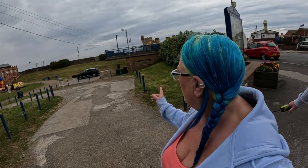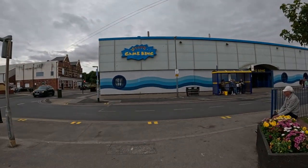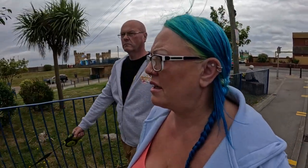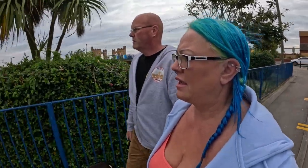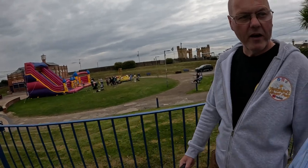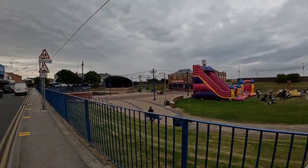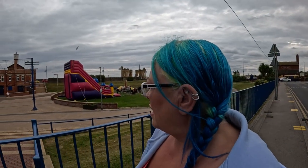So as you come off the promenade, there's a little park here. A bouncy castle on it today, and then you come to the amusements. Notice there's a, I don't know, what would you call it? An outdoor, I wonder if they do concerts there. If you know, put it in the comments. It's like an arena, a stadium thing. Yeah, an outdoor stadium. There's a cafe at the back of the toilets, but that don't look to be open.